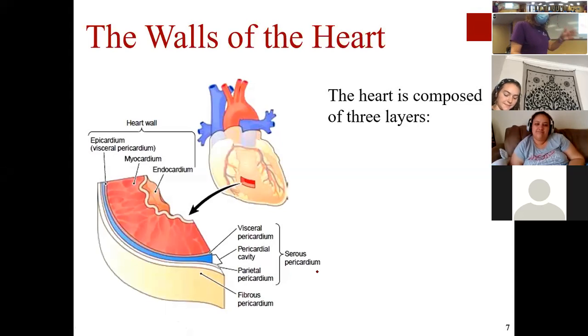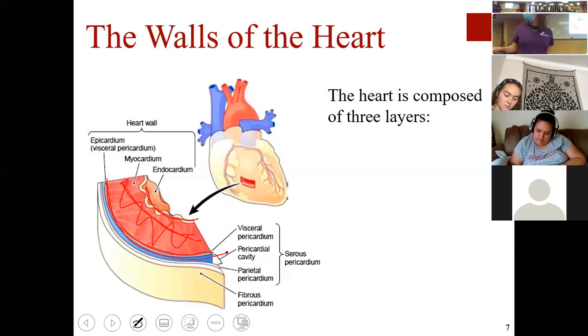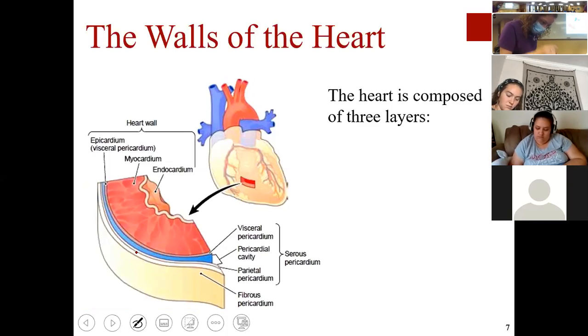All right. So what I have here, this is the endocardium. The myocardium, actually all of this, and the epicardium. Everybody with me? This white part here is the pericardium. Explain what I was talking about here. I'm going to do this carefully.